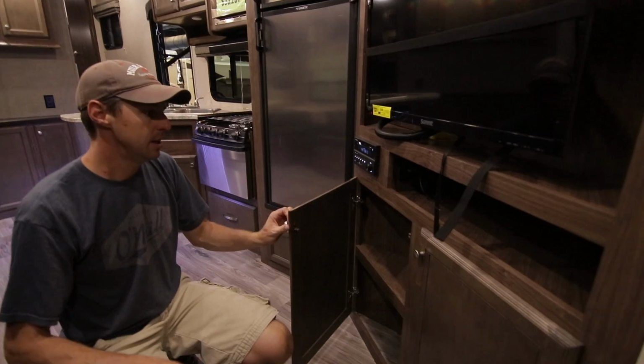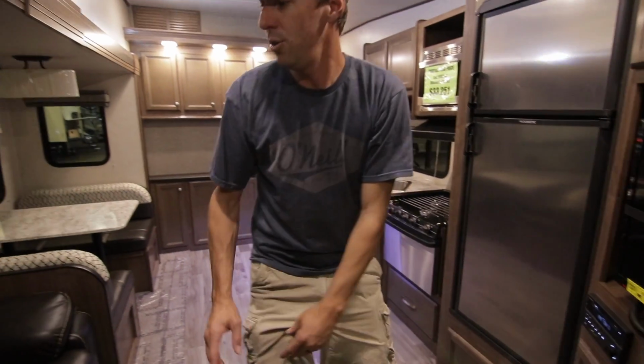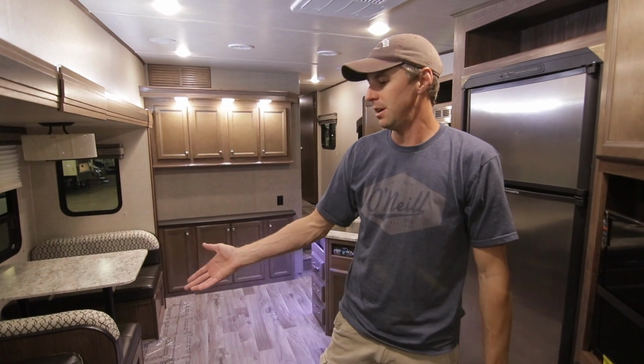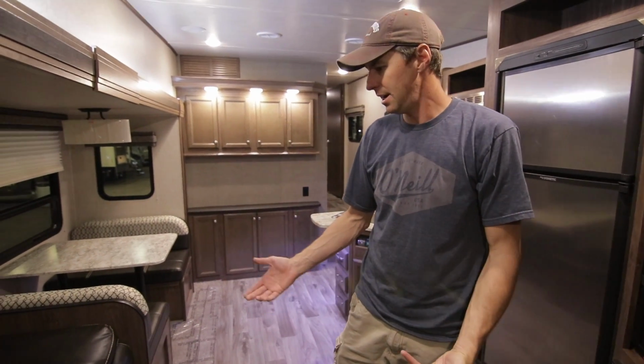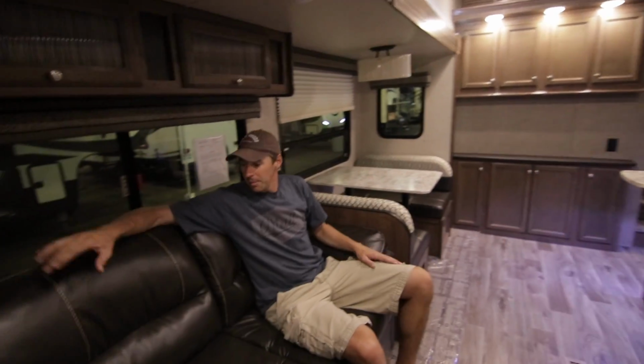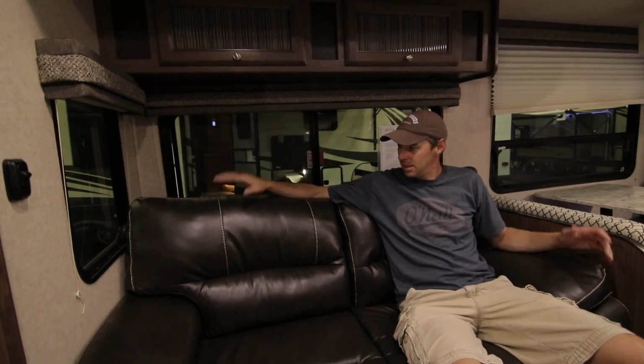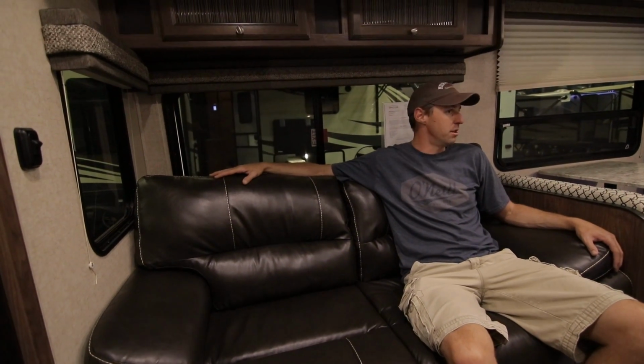The cabinets feel mid-grade, I would say. And you also have the couch area here, which I think is adequate. It's a little undersized for a family. You'd only get a couple of people on this couch comfortably, maybe a small kid in between you watching a movie. But nice couch here. So that brings us over to the kitchen.